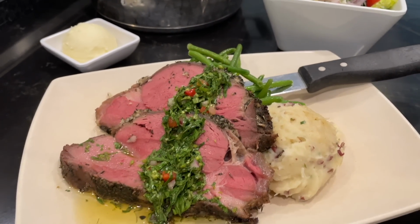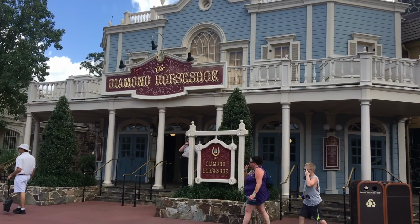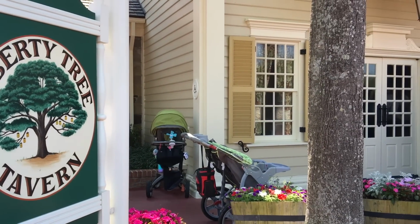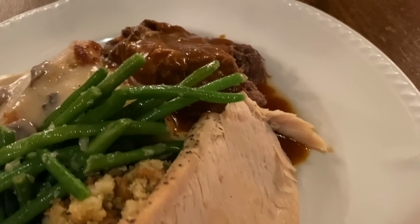But here's the deal. If you really want Thanksgiving food the next time you visit Disney World, just make your dining reservation for either Liberty Tree Tavern or the Diamond Horseshoe in Magic Kingdom, and you'll be golden. Both restaurants serve up the exact same big, bad family-style Thanksgiving-like spread all year long with meat, stuffing, mashed potatoes, and the like.